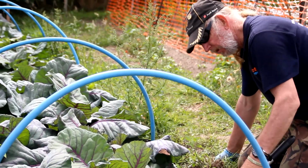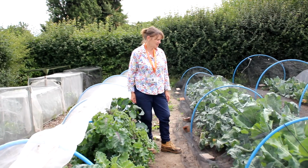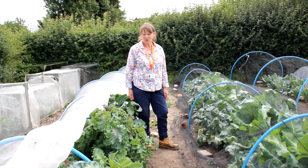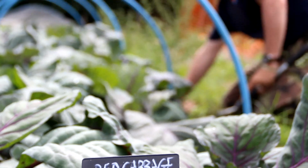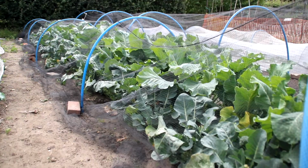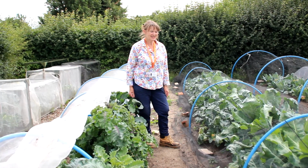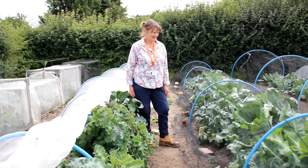Here we are in another part of the People's Community Garden. We've got lots of different types of brassicas here. The great thing about gardening is there's always something to look forward to the next season that you have to prepare for. So you might want to think about sprouting some broccoli seeds, getting some plants growing, and come next April you can have some wonderful broccoli spears.